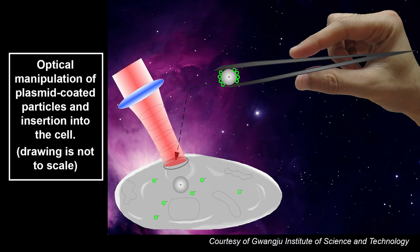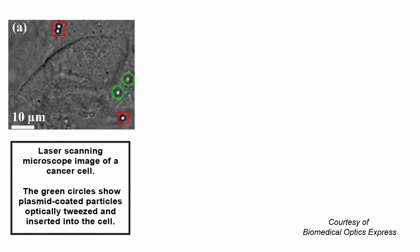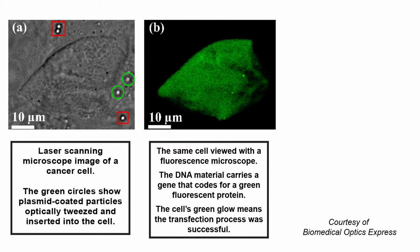Researchers in the School of Mechatronics at Gwangju Institute of Science and Technology in South Korea used the optical tweezers to grab hold of and transport a plasmid-coated particle to the surface of the cell. Guided by the trapped particle, they created a tiny pore in the cell membrane using an ultra-short laser pulse. While another laser beam detected the exact location of the cell membrane, they pushed the particle through the pore with the tweezers and dropped it into the cell, like a golfer sinking an easy putt.